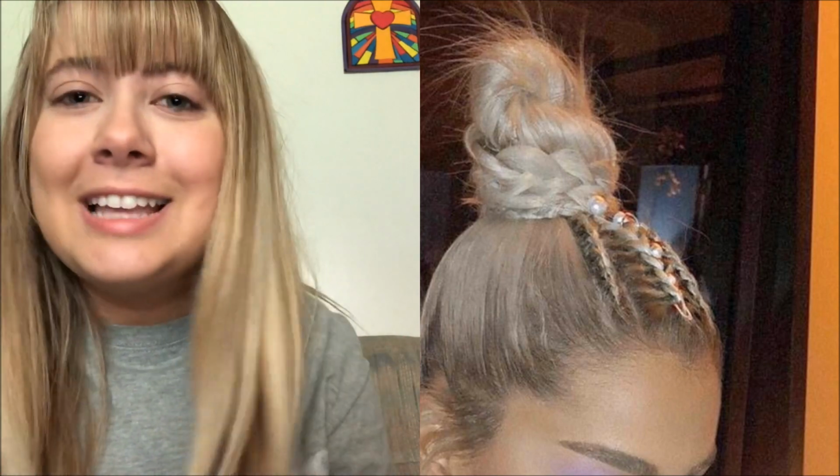Her braids are very bougie, and it looks like she has little beads braided into her braids. I wish I could do something like that, but I'm not that advanced when it comes to braiding. And then we'll do the bun, which I'll show on camera. And then the makeup today is a lot lighter and brighter. So this look involves a bright purple eyeshadow. And then of course, lots of highlights, which I appreciate.